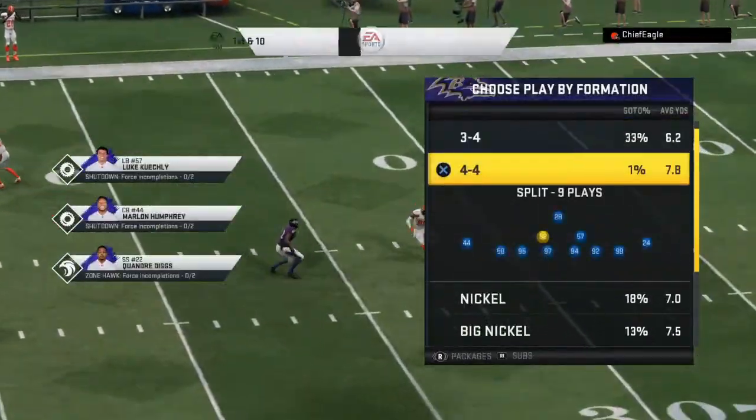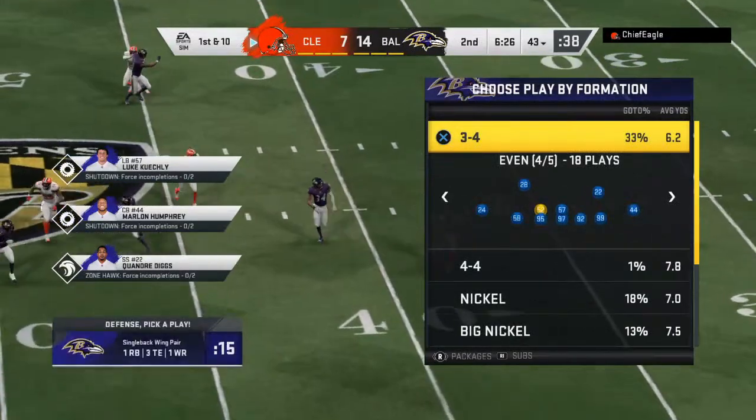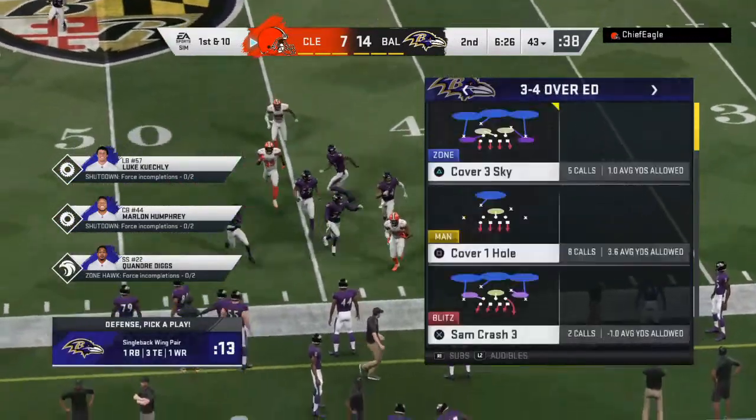A good return there, 17 yards. And the Browns will take over, 1st and 10.